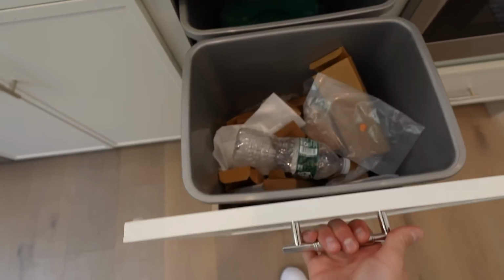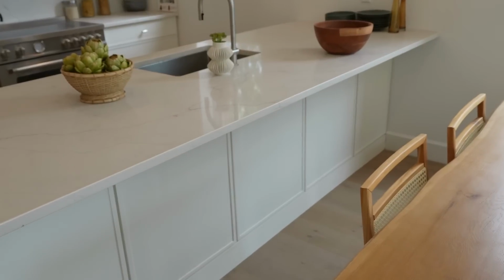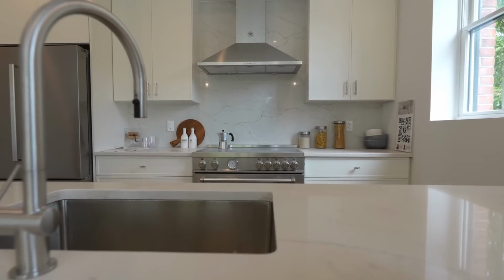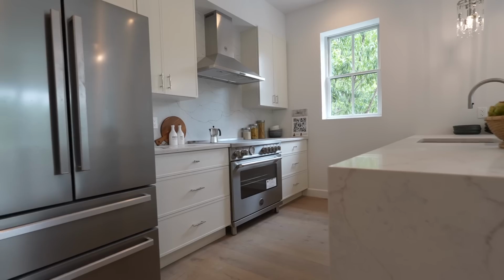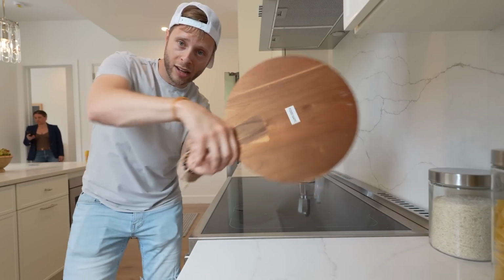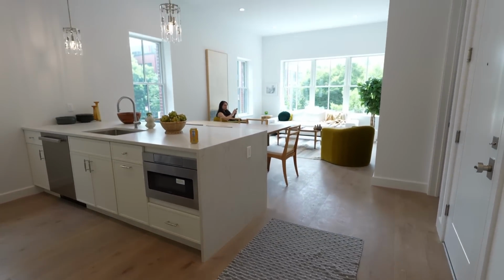What is this? Ooh, the pull-out trash bin. What's also nice is you've got the peninsula. 7 or 8 stools can fit there. And look at all the stuff on these counters. You could set stuff out for guests. You could clutter it with appliances. Tangerine sparkling waters. A lot of apartments claim they have chef kitchens, but this one is way more of that than the others. And between the living and dining areas here, this thing is just made to entertain.